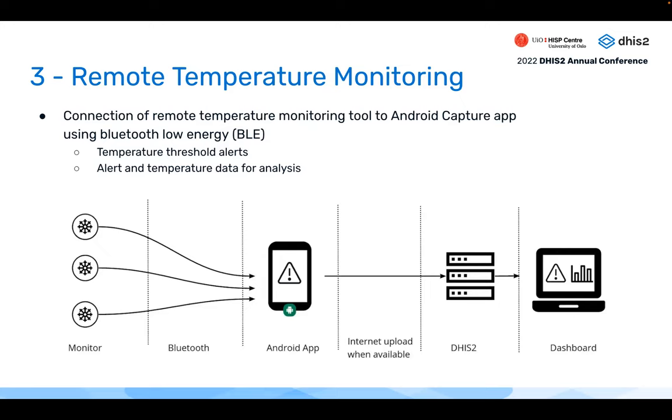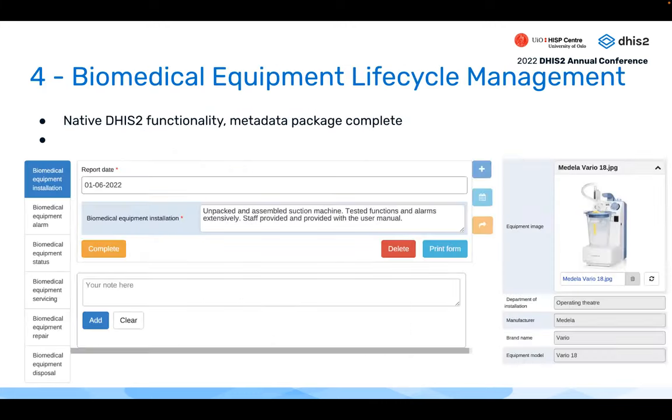Remote temperature monitoring. For this, we're developing integration with a Bluetooth sensor, where we then have these devices connected directly to the Android Capture app to both allow for alerts and analysis of temperatures in cold chain devices and monitoring vaccines. Biomedical equipment lifecycle management. So managing from point of installation, servicing all the way to end of life and having a fully contained card for that specific device.